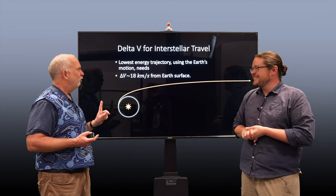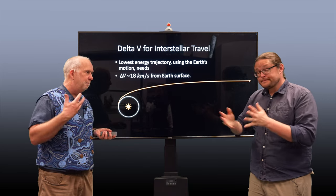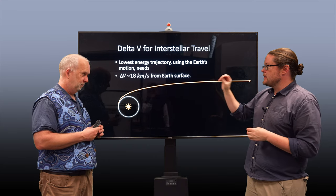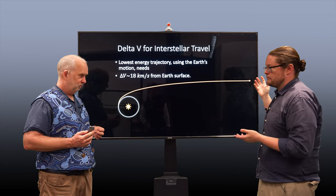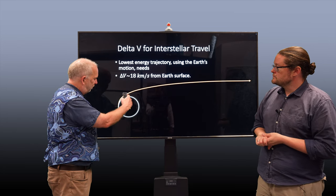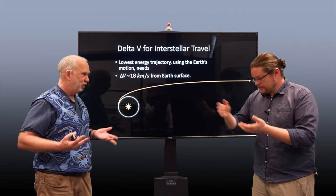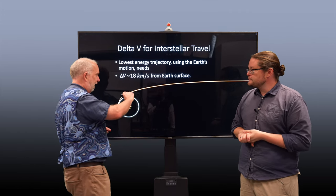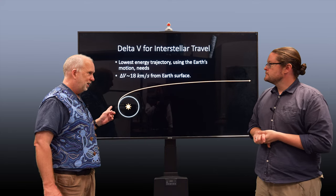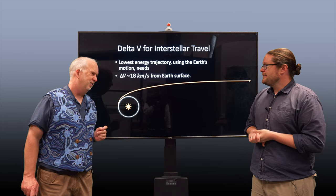Okay. But let's start off by talking about the delta V. So you can do what we've done for everything else and work out the minimum energy path to get to interstellar space. So this means that you've had enough energy to leave the gravitational pull of essentially the sun, right? And the way you do it is you'd launch from the Earth in the same direction as the Earth's motion. Yep. So you get the boost of the Earth's 30 kilometer a second motion around the sun. Yep. And then head out in a parabolic orbit. Okay. And it turns out that to get to interstellar space from the Earth's surface, you need about 18 kilometers per second. Well, that's not that bad.